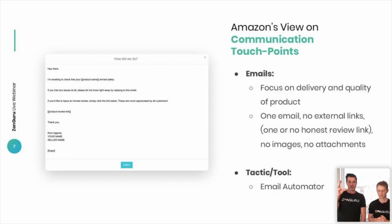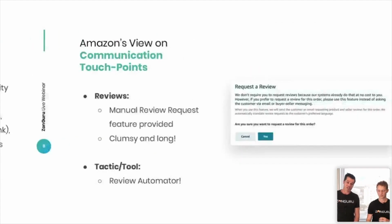Now, I include a link for my product review in there. And based on this new tool that we're going to show you, you may want to separate that out and just keep this as an opportunity to open that channel, and then keep your review request, which is one review request, for this other tool that we have, and we're going to show it to you in just about a minute or two.